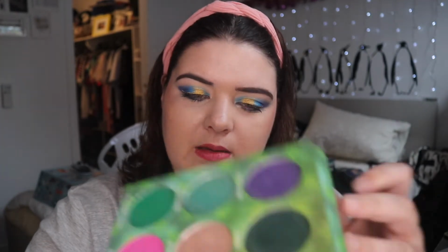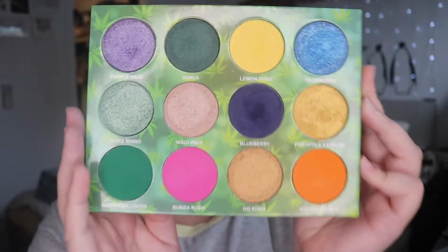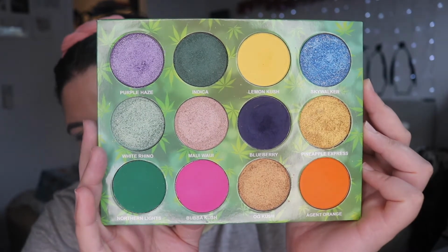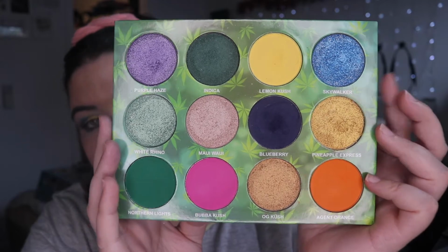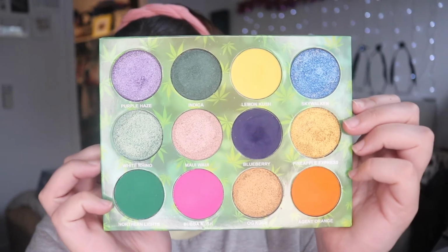It's in the medium. It is weed themed and I believe all of the names in the palette are based on weed themes. Though I am not up to date on all of that. So I don't know. Really, for me, the only one I recognize is Pineapple Express from the movie. And the other ones, I guess like Lemon Kush, that's something. I don't know what it is. Weed's not really my scene, but I did really love the color scheme.